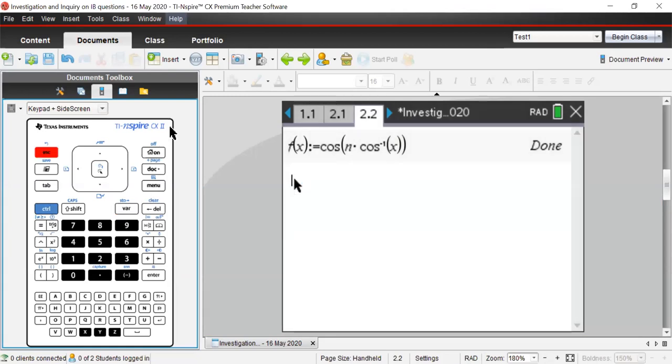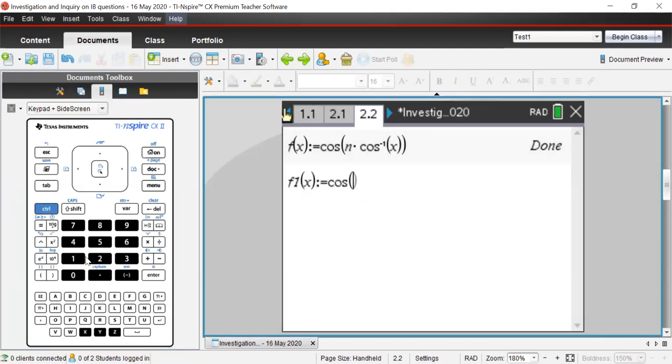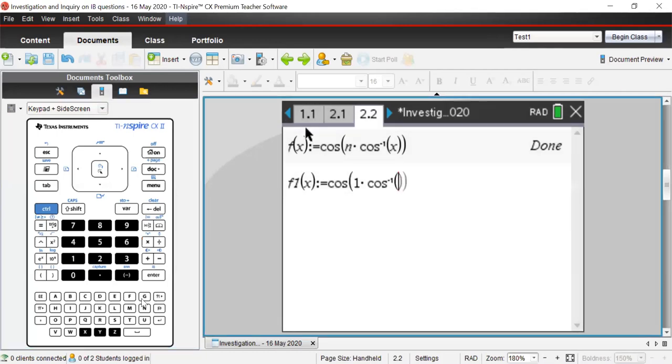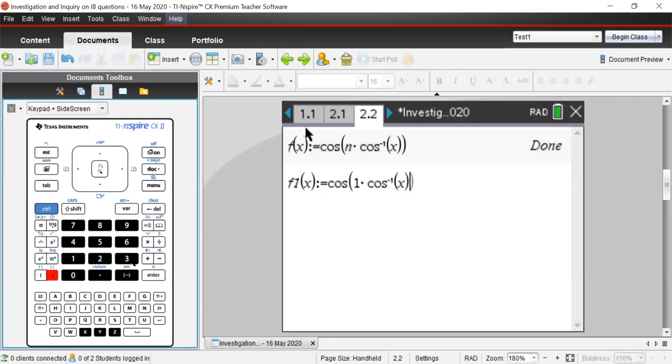We'll come to this in a while. But for now, we want to sketch a graph of n equals 1, f1(x). I can do it another way, which is define as f1 bracket x. There is a reason why I do this, which I'll come to in a while. I'm going to define it as f1 of x, and then define it as cosine, 1 times cosine inverse of x. You can do it first without putting the 1, but I just want to put 1 to show you that this is f1 of x.